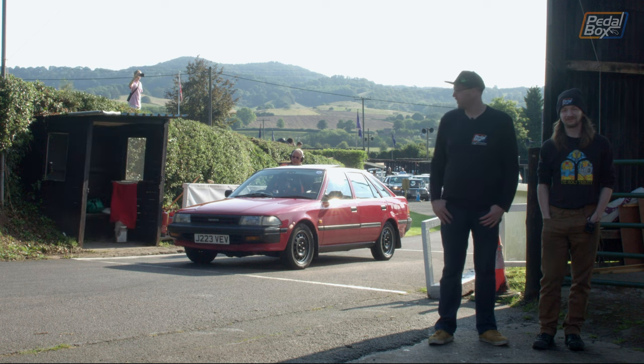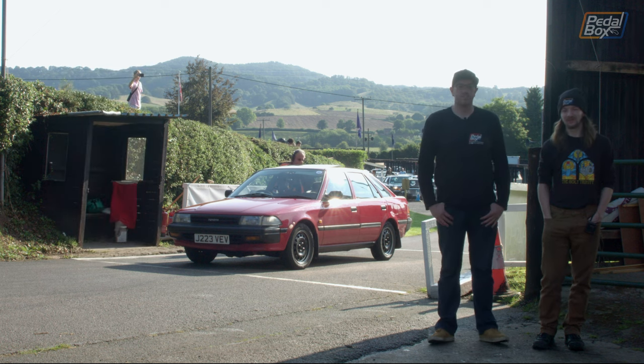Some of the special cars are going up. We've got more starting behind us, as you can see. Yeah, got a little bit of hill climb going on.